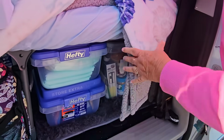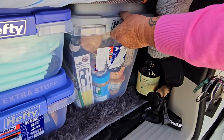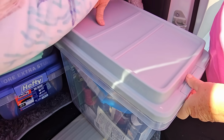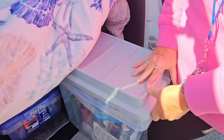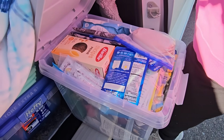And then under here, here's food, more food. This is going to be heavy. Okay, and as you notice, it's a different colored lid. That tells me that it's food. I've got all kinds of food in there. Yeah, you got it packed in there nice and neat.